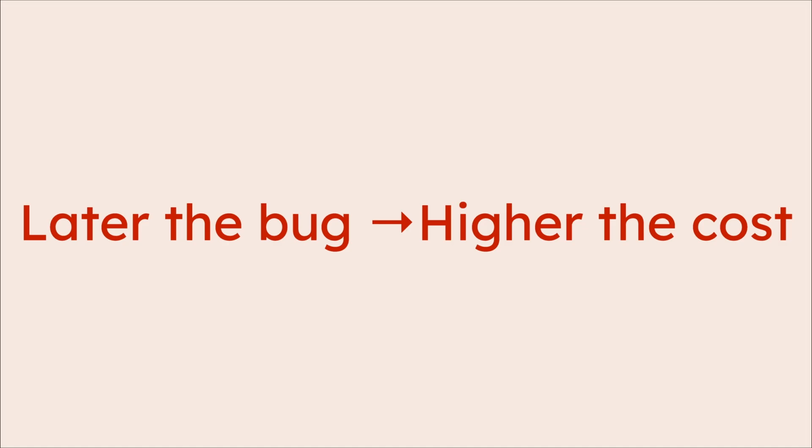When testing is delayed, defects travel forward. The later a defect is found, the more time, cost, and effort it takes to fix. This is the core problem modern teams face.